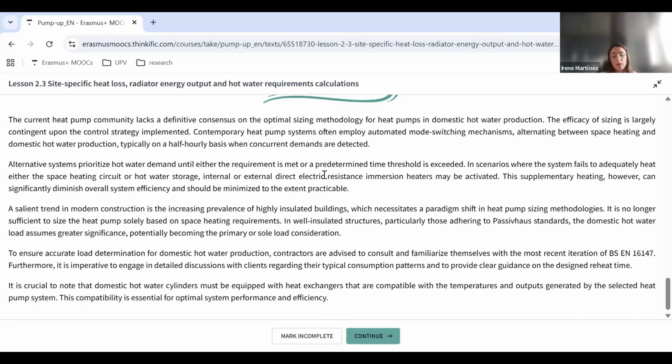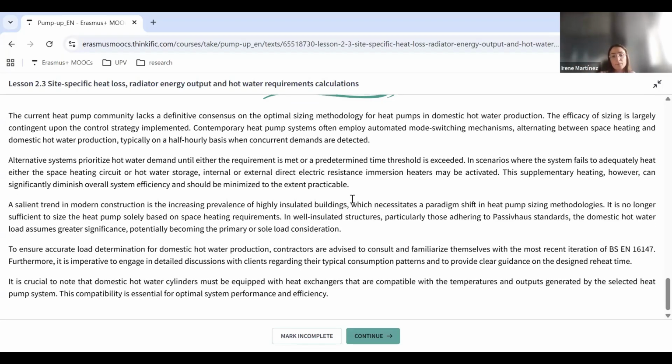Learners should be aware that there's also a shift in the latest trends, as in modern, highly insulated homes, the domestic hot water demand is often the main load, and can sometimes even exceed the space heating requirements.